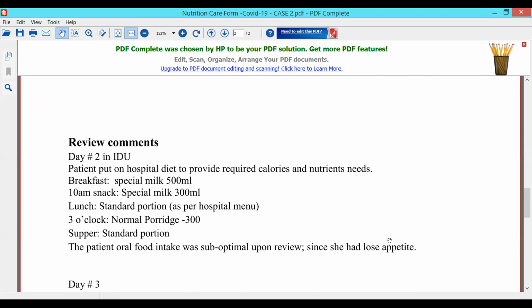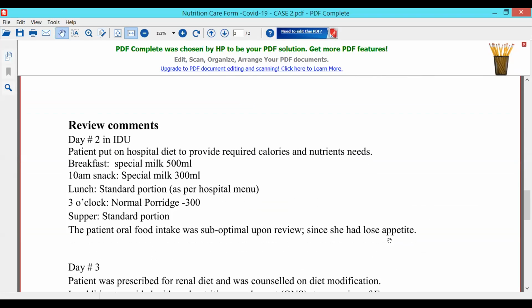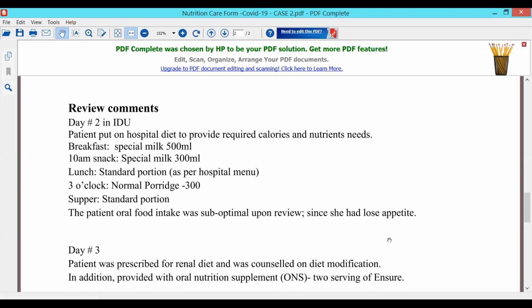And on day one, after planning, still the patient could not feed, was not doing very well in terms of oral intake, but we encouraged the patient to feed. We provided some enriched porridge and milk, snack at 10 and at 3, and the patient tried to feed during the supper and lunch, standard portions.